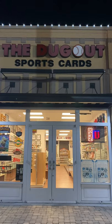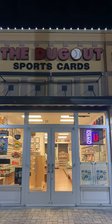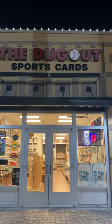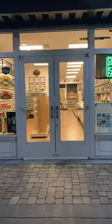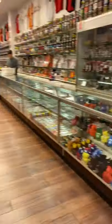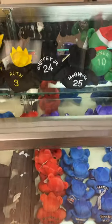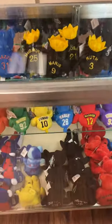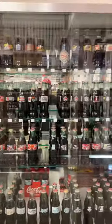I am in downtown Pigeon Forge, Tennessee, on Thanksgiving holiday, and I come across this store called the Dugout Sports Cards. Let's go in and see what we can find here. They go back in time here with these beanies. These were big collectibles back in the day. Y'all know how much I love my Coke bottles.